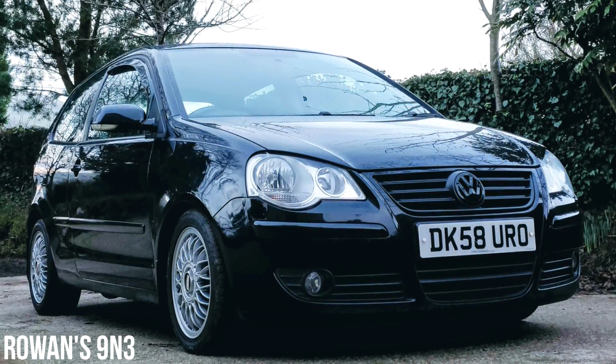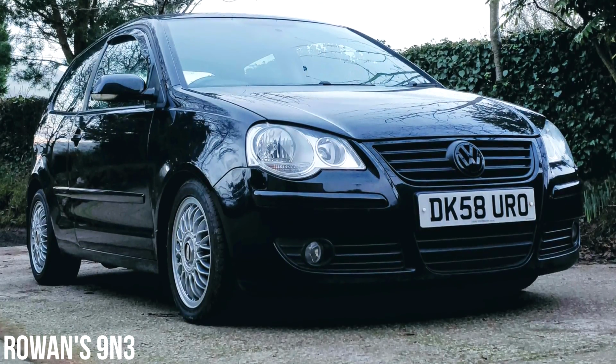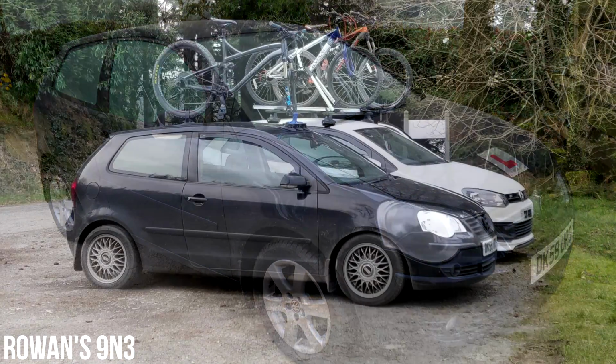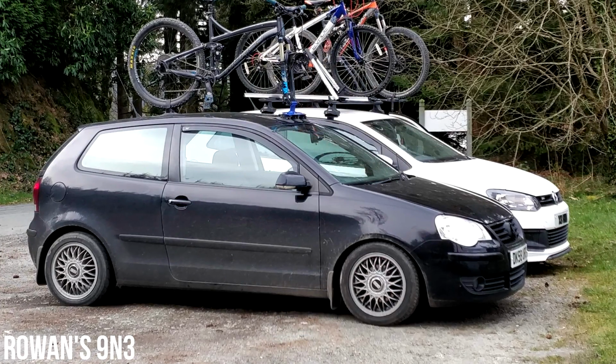So first up we have Rowan's VW Polo 9N3 Match, which he bought back in 2019 for just over £2,000. It's the 1.4 TDI, and apparently he wasn't really a car guy before buying this, but then once he got it, his work colleagues started being like, you should start modding it and start doing stuff to it. So he did, and ultimately now he loves cars.